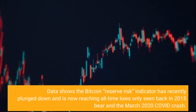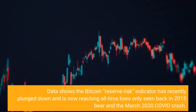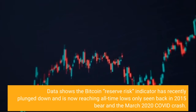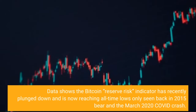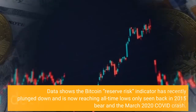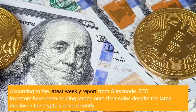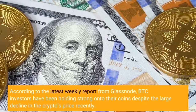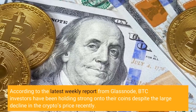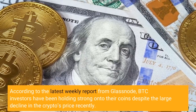Data shows the Bitcoin reserve risk indicator has recently plunged down and is now reaching all-time lows only seen back in the 2015 bear market and the March 2020 COVID crash. According to the latest weekly report from Glassnode, BTC investors have been holding strong onto their coins despite the large decline in the crypto's price recently.